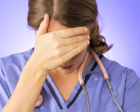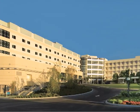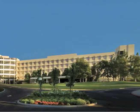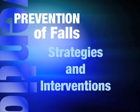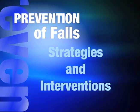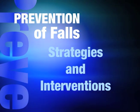As of October 2008, Medicare is no longer reimbursing healthcare facilities for reasonably preventable medical errors. The following are some of the strategies and interventions that nurses, non-licensed assistive personnel, and family members can implement to prevent patient falls while in the hospital.